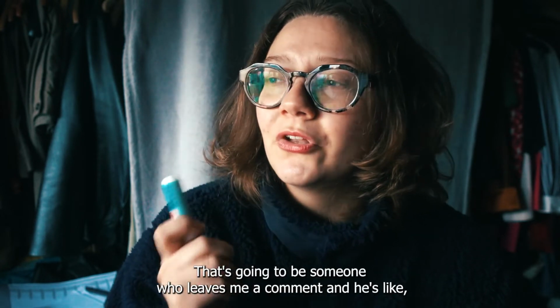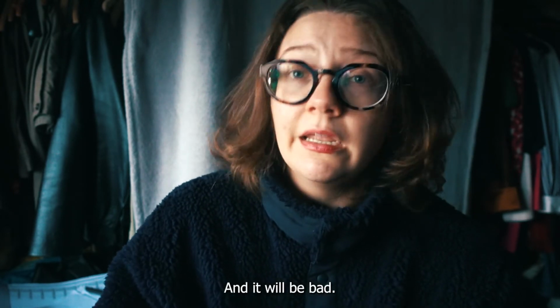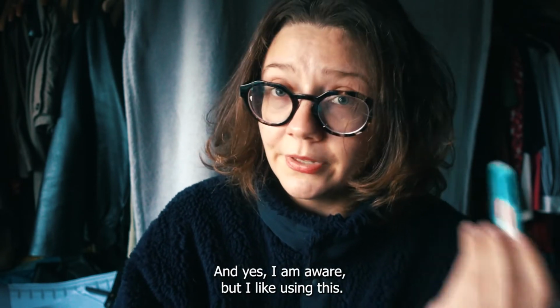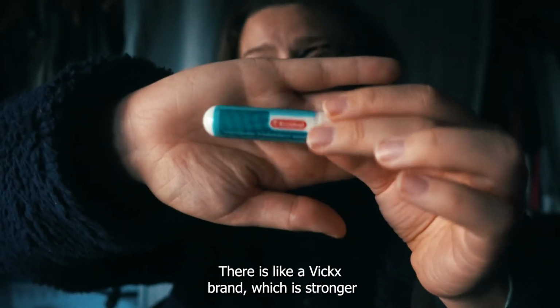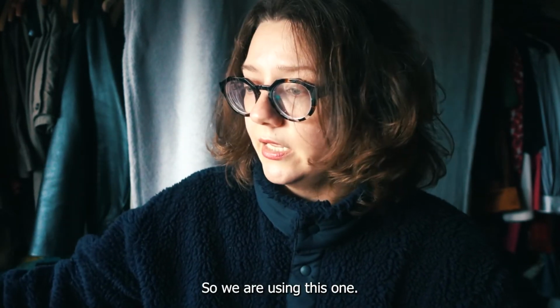There's gonna be someone who leaves me a comment saying, if you use this too often, you will get used to this and it will be bad. And yes, I am aware. But I like using this. This is also from Kruidvat. There's a Vicks brand, which is stronger, but also more expensive. So we are using this one.